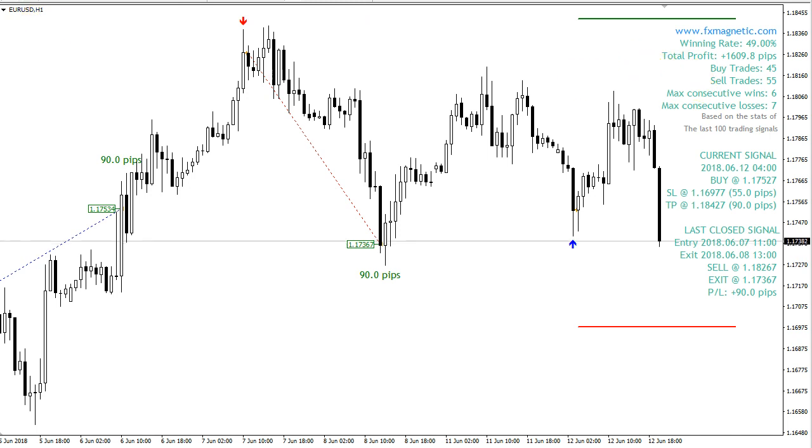Now remember, as I mentioned before, the software will plot out the results of the last 100 trades. Okay, very important to know that. So let's take a look. So this is the last 100 trades. So the winning rate is 49%.